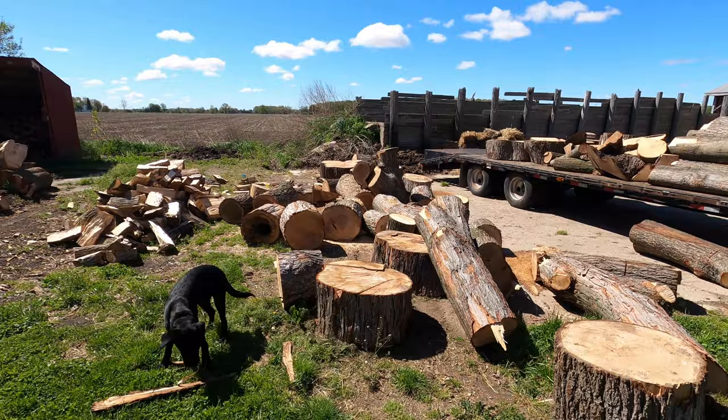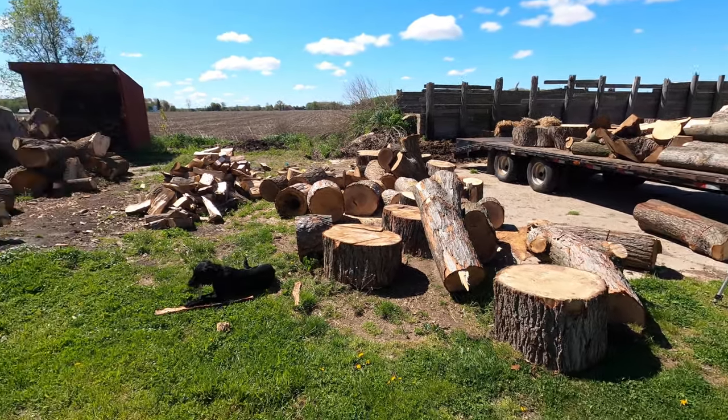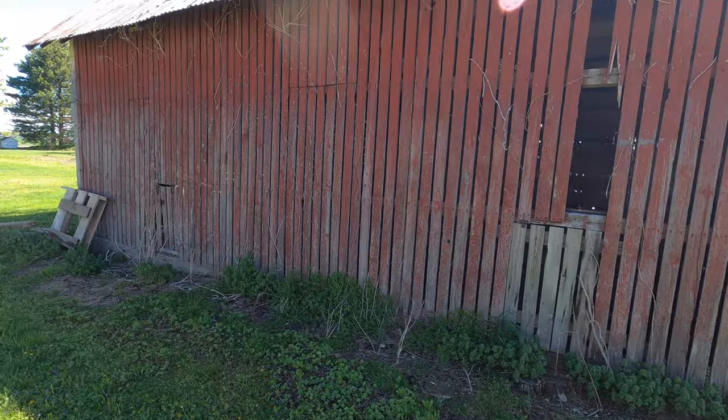I decided to put a wood stove in this year, so I gotta build up a stockpile of wood for that. And for wood storage, I've just decided that this old corn crib would be perfect for that.